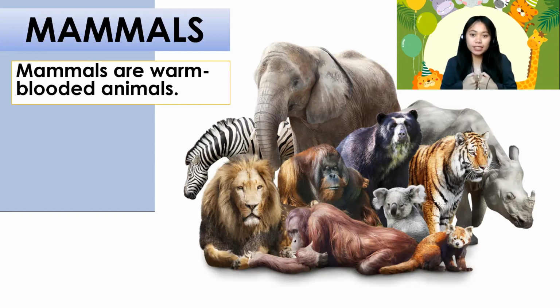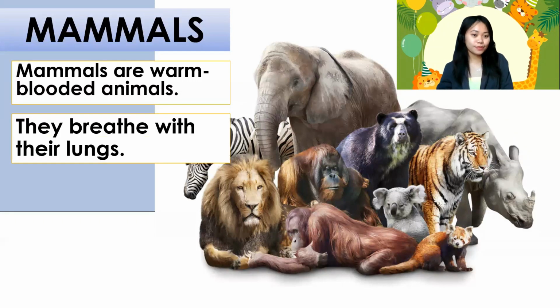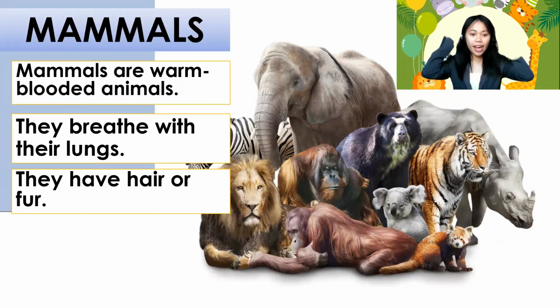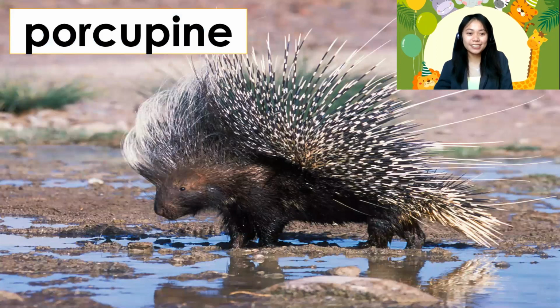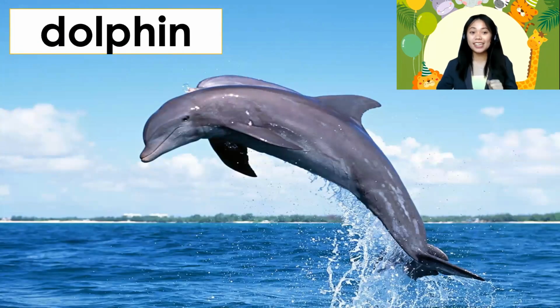Read after me. Mammals are warm-blooded animals. They breathe with their lungs. They have hair or fur. They have mammary glands to feed milk to their baby. Very good. Okay, these are examples of mammals. This is a porcupine. Everybody say porcupine. Porcupine. Let's spell it all together. P-O-R-C-U-P-I-N-E. Porcupine.